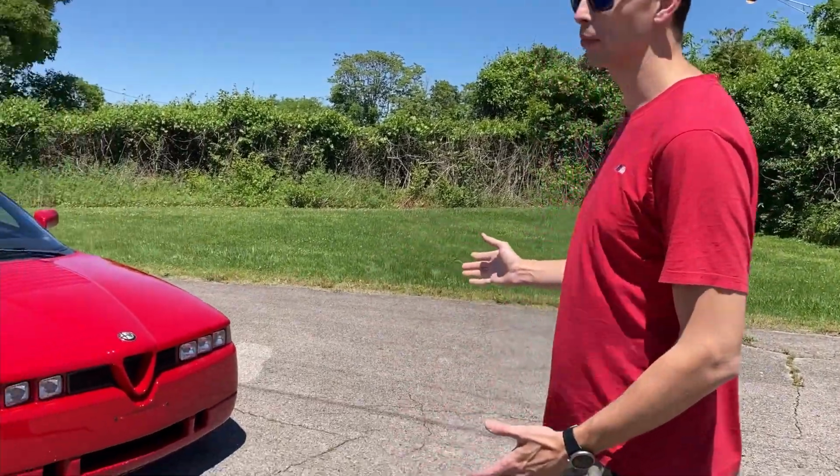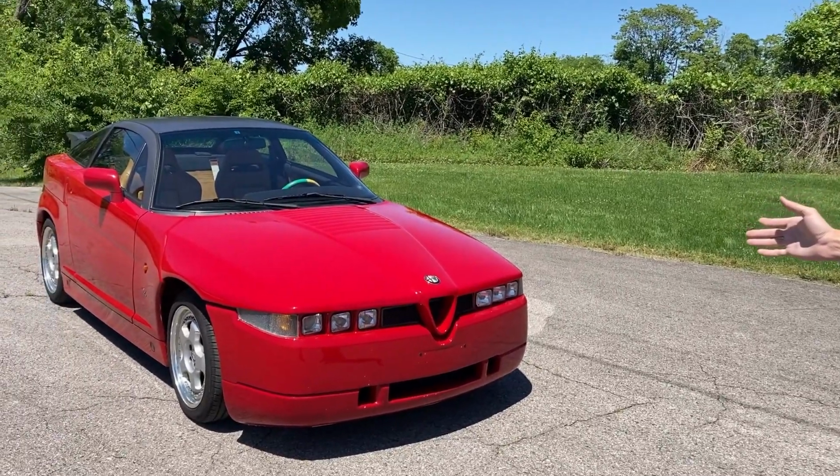Do you love sports cars? Maybe you've got the money sitting around to buy something really nice. Something like an old used Ferrari or a Lamborghini. But you want something unique. You want something special. You want something iconic. And maybe something that looks like they ran out of budget at the end of the design process. How about the Alfa Romeo SZ?